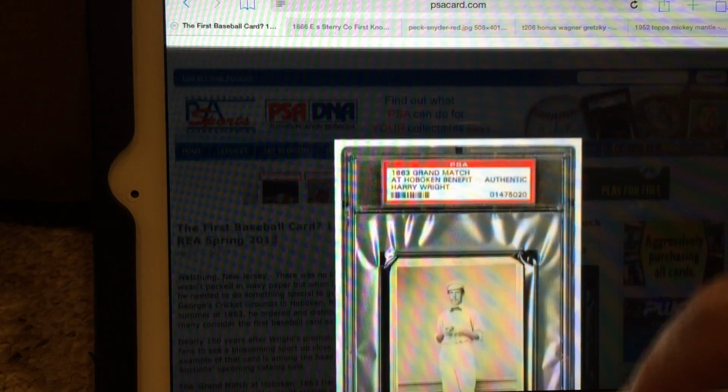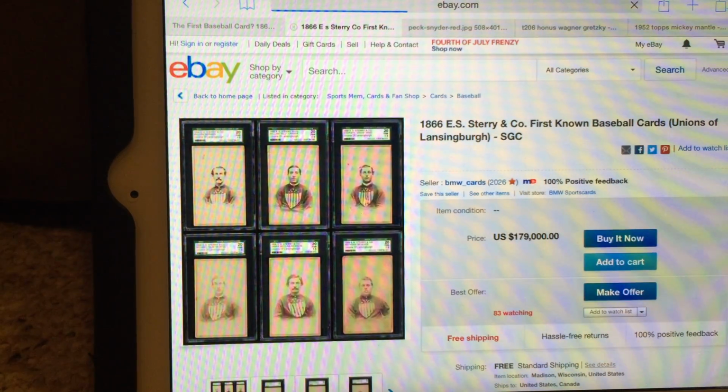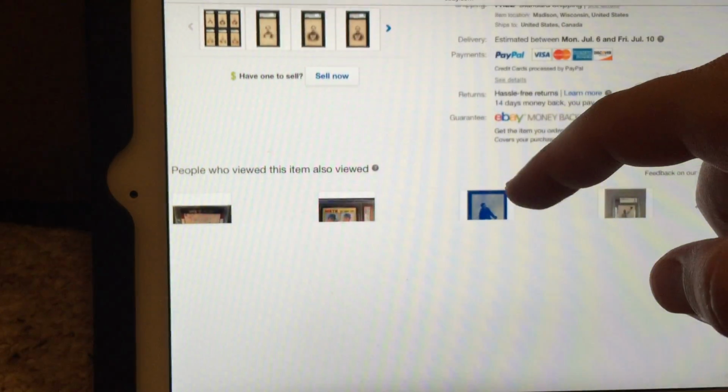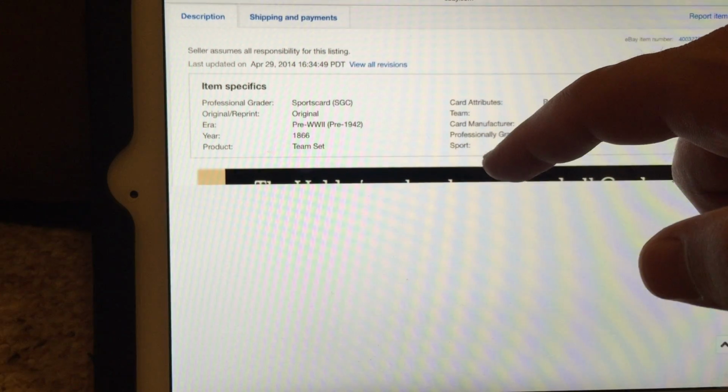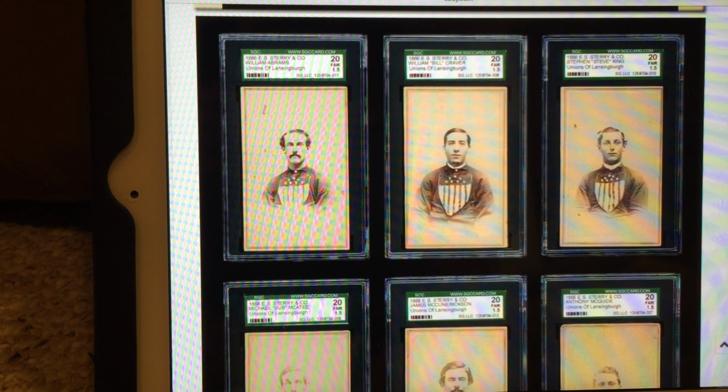But then you have this card, which is an 1866 Unions of Lansingburg card, which if you want to buy them on eBay today, just pay $179,000 and they're yours. But let me scroll down a little bit so you can see the actual cards. The interesting thing about these players is they were known as the Unions of Lansingburg, and they were notorious gamblers. They're sort of like the Black Sox. They would throw games just to win a bet.